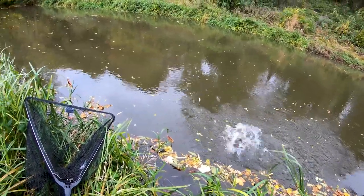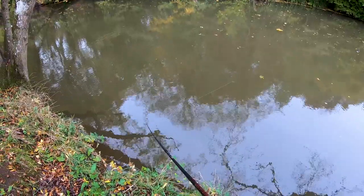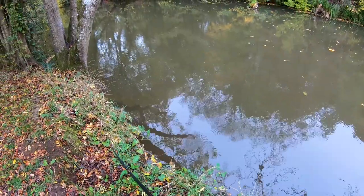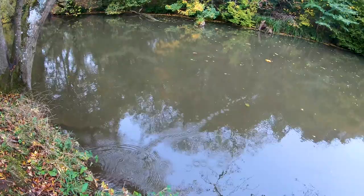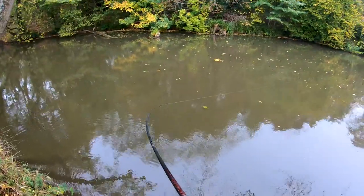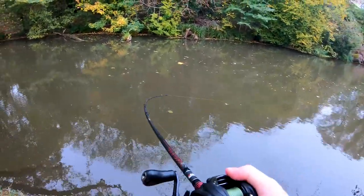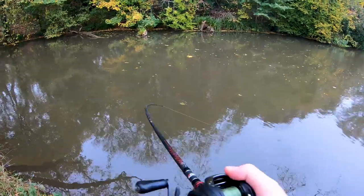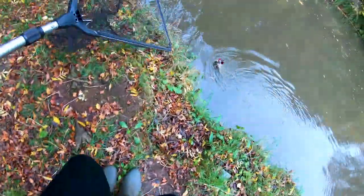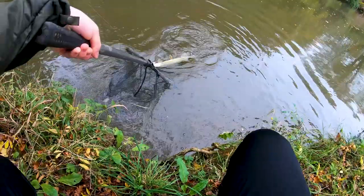Oh, go on. Yes. He was only a baby. Yes. There we go. I'm gonna get the net. Nice little pike. Yes.